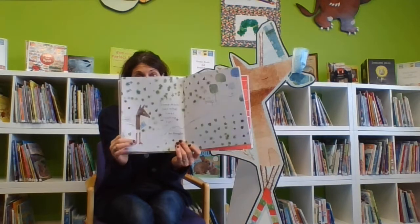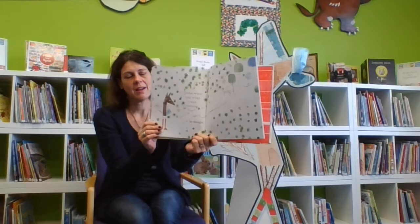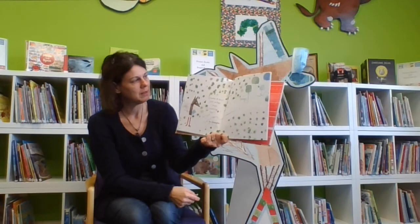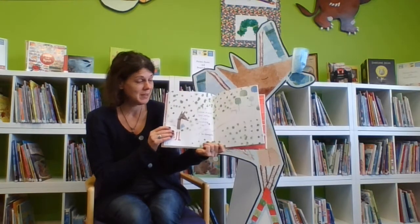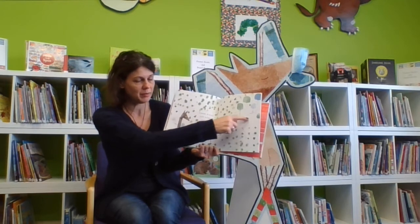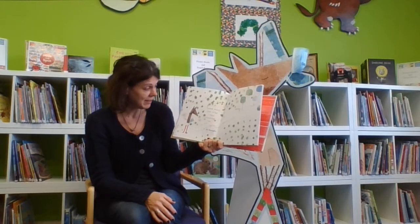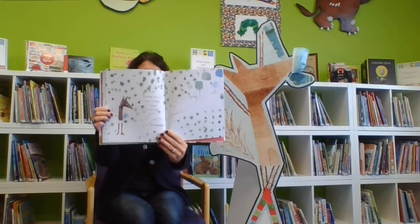And so the sheep ran off right through the forest, and all it left behind was this little string of wool. Now, Mr. Wolf didn't even notice there was a sheep because he was so busy thinking about his socks. But he did notice this little string of wool going through the forest, and he thought that was fantastic. Some wool, just what I was looking for.